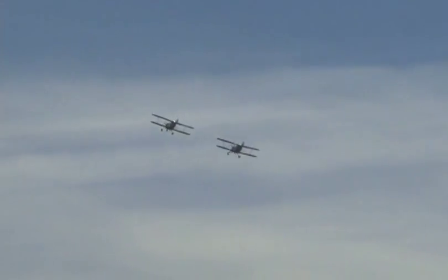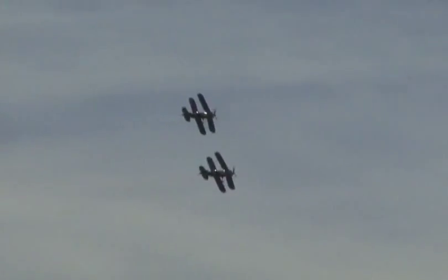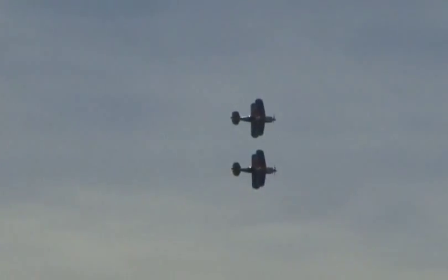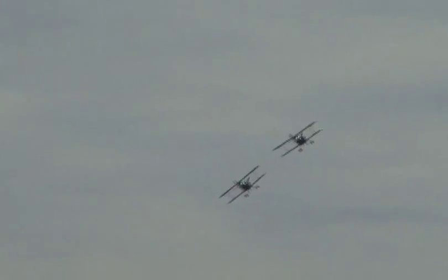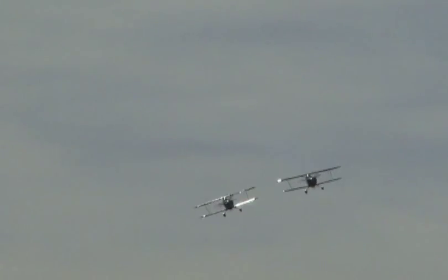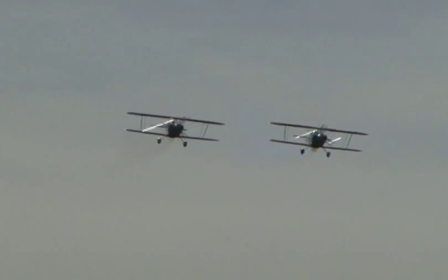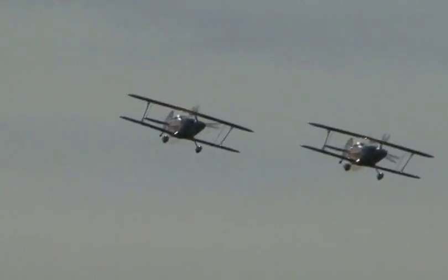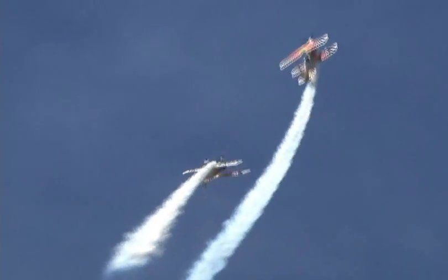Bill Gordon has done most of the conversion work on these two aircraft. They're powered by the IO-540, putting out 330 horsepower. And they spin the propeller of champions, the MT three-bladed composite propeller made in Germany. Down comes the nose once again. He pulls right here as they enter Airshow Center. One aircraft will half roll.